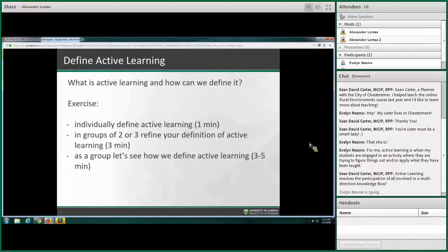So the very first thing that I'm going to have Carrie work through with you is define active learning. Yeah, so I think we should do a caveat first: the whole point of active learning is you guys don't get to just sit here for an hour and listen to us, because that would not be a good way to mentor or show you how to do active learning. So some of the stuff we're going to do, you have to actually engage in.